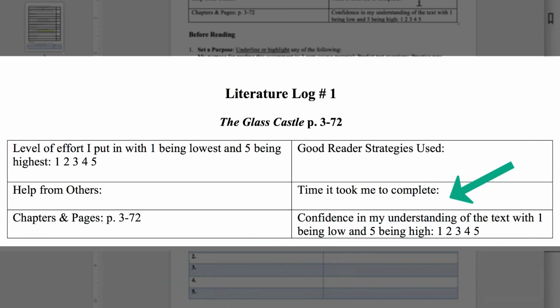Time it took me to complete. Guesstimate, or you may be doing 20 minutes a day, like I said, but if you do 20 minutes a day, it might take you 80 minutes total to read pages 3 through 72. It might have taken you an hour. It might have taken you, I don't know. You can also put it in days if you want to. That's okay. It took me 4 days to do this.